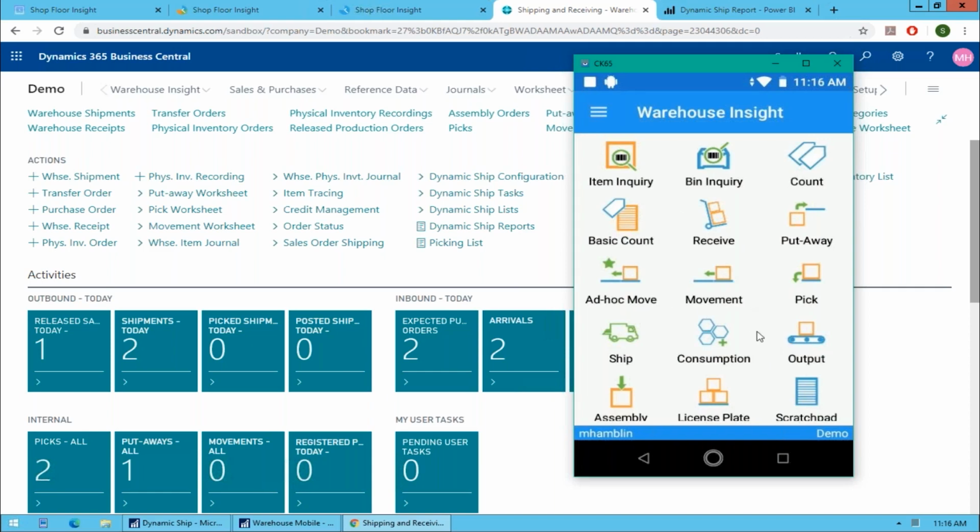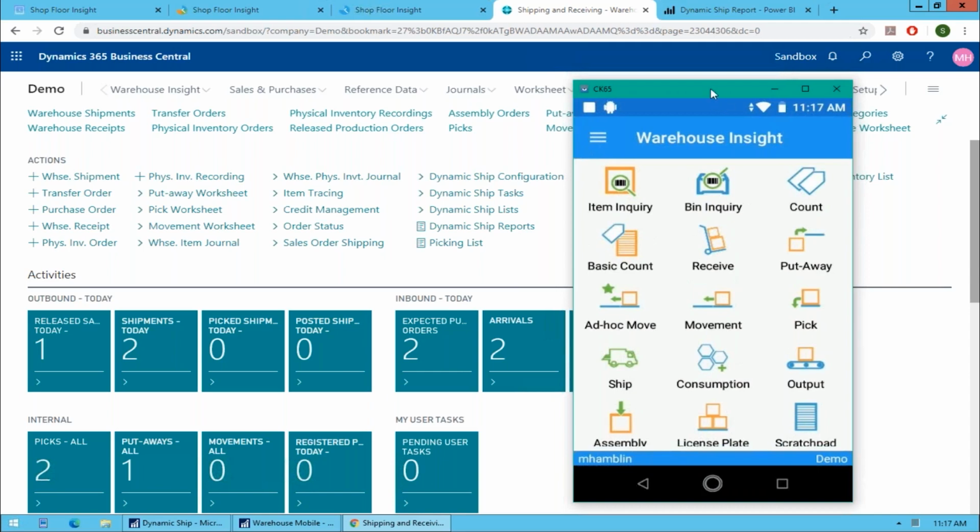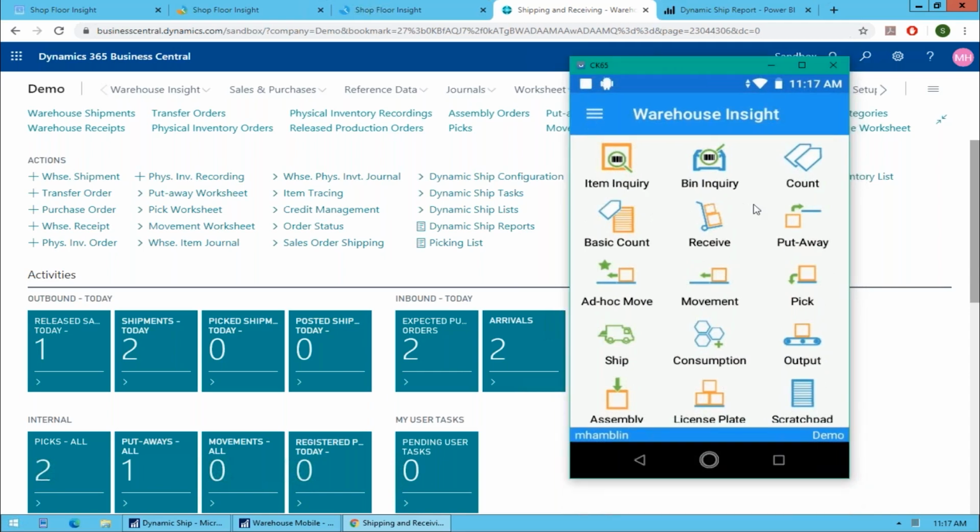Okay. Now, what you see on the screen here are all the applications. And I should mention, we are, of course, on Wi-Fi here, and that's how we prefer to operate. We want you to be live in real time. So every time I scan anything or do anything, we're going back up to Nav or Business Central. And incidentally, this is connected up to Business Central Cloud, up to my sandbox in the cloud here. And I'm actually at home today.